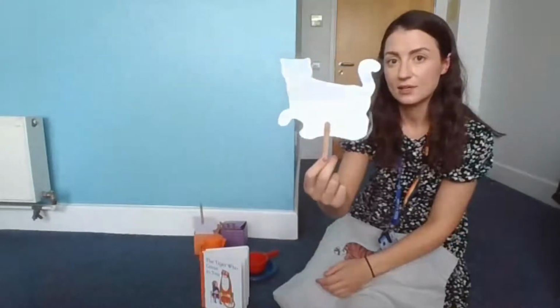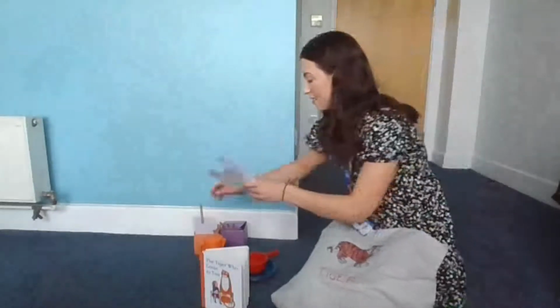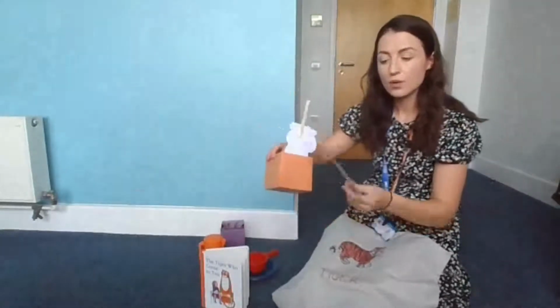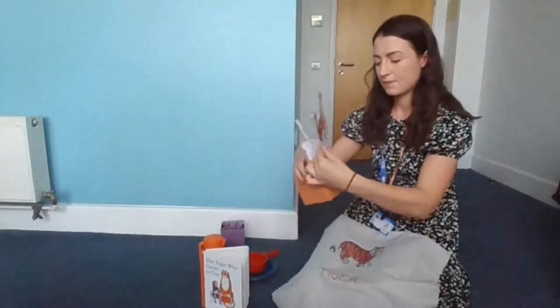So you can just get the pictures and print them out, laminate them, and put a little stick on the back. And have a little separate box for each character or each object in the story.